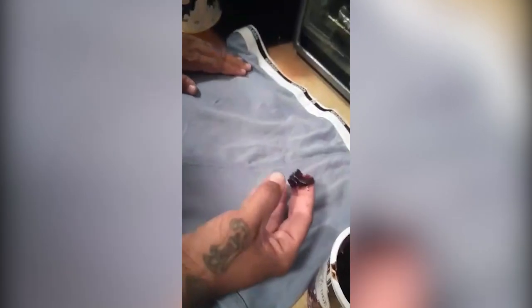Use your finger, babe. Okay, real good right there. Let's go ahead and use the finger. Make sure we get it good right there by the butt crack. All in the butt crack.